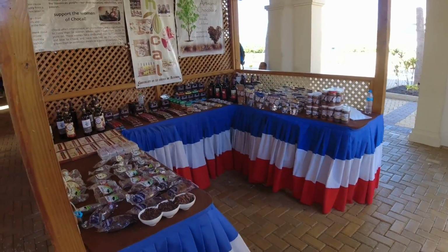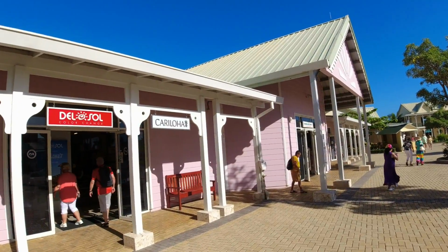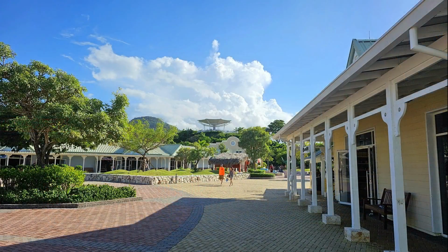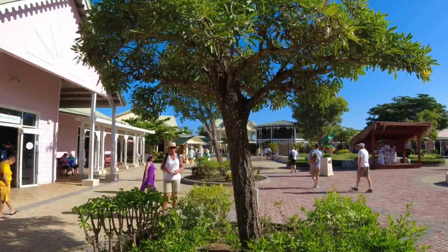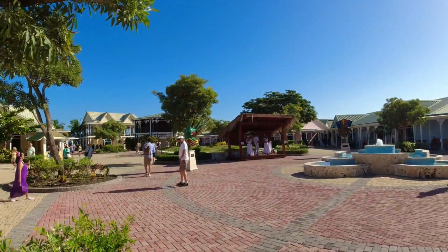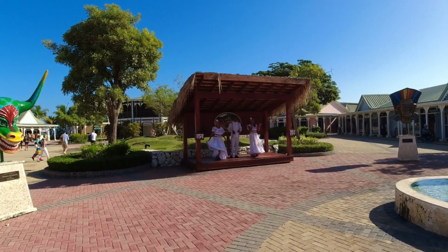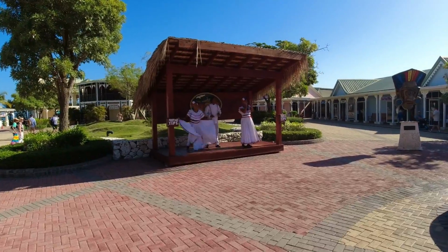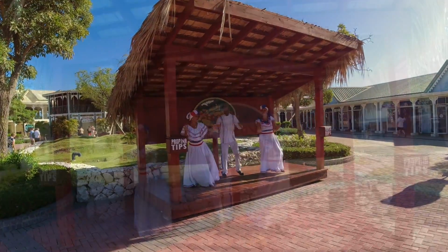Look at this place. It's got all kinds of different chocolates. Oh, there are more shops. Del Sol, I don't know, Carolola, Dominican things. I'm going in there, but right here's what's got my attention. The Dominican dancers. That's what I'm talking about right there.